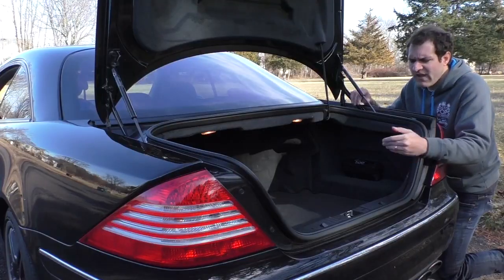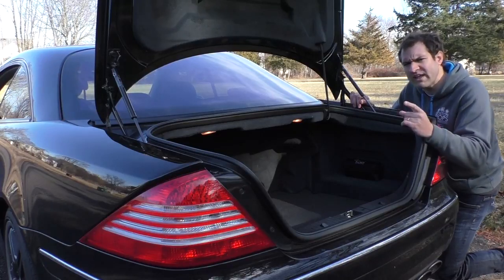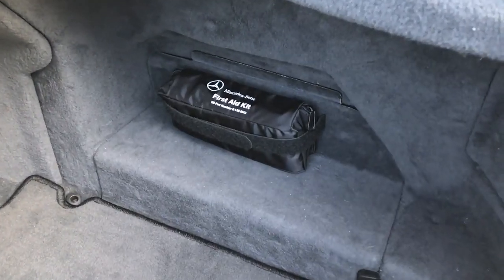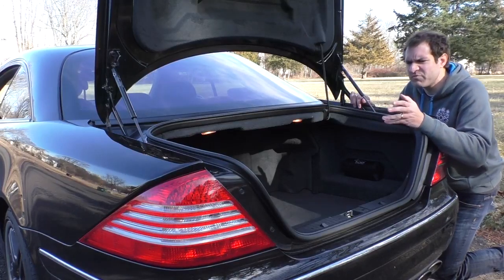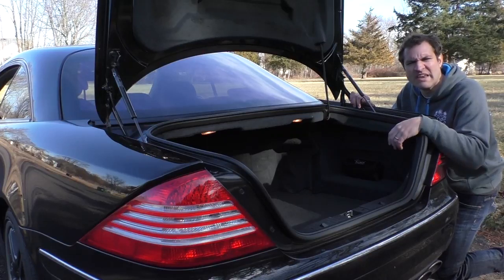coupe. Back in the trunk, you'll find that there isn't really anything unusual about it. It's just a fairly standard trunk, with one exception. There's a little pouch and there's another first aid kit in the trunk. Now remember, there was already a first aid kit in that rear center armrest, so this car has two first aid kits. Mercedes-Benz, how much first aid do you actually think CL owners need?